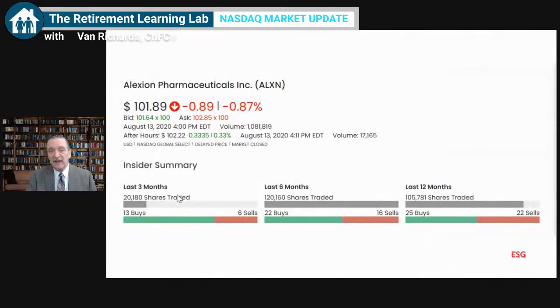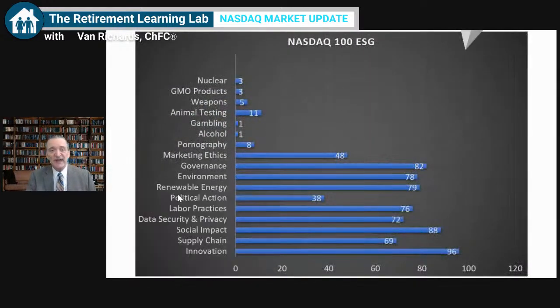Now, if we skip on over and we look at Alexion Pharmaceuticals, it's actually the opposite. And that reflects what we saw in the valuations that Morningstar is projecting, where we have a fair market value that's actually above what it's selling for right now. In the last 3 months, we've seen double the buyers on the inside than sellers. And that's been reflected also in the last 6 months and the last 12 months too. So you have to make a decision on how that's going to work with you and your particular portfolio.